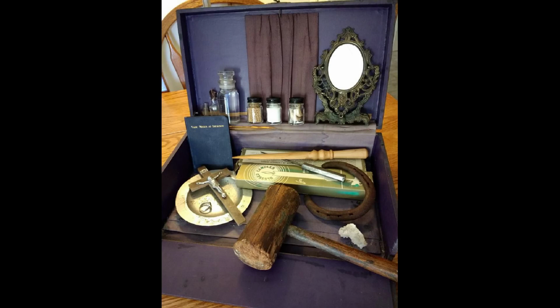I'll try to be as brief about it as I can. At an antique mall, I found this Priest's Home Sick Call kit. It's from 1912, manufactured in St. Louis. It appears to be St. Louis. It's this old wooden box that priests would use to visit the sick and perform mass with them since they couldn't come to the church.